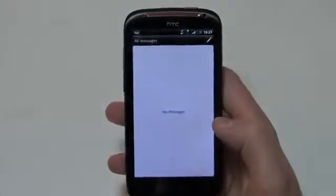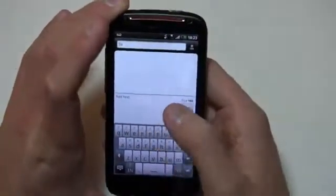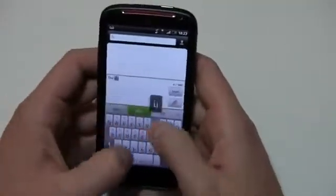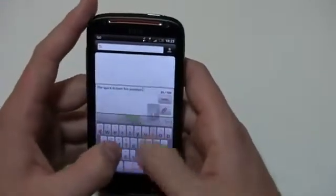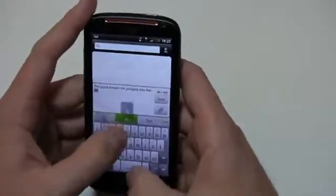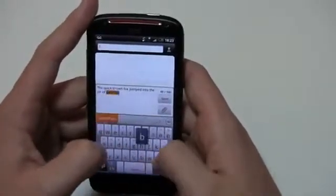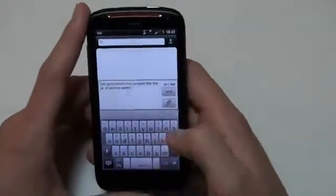Let's take a look at messages as well, so you can see the keyboard. Now, this only comes with 1 keyboard, but it's kind of 2 keyboards in one. So we'll say the Quick Brown Fox. What are we gonna make the Quick Brown Fox do? Quick Brown Fox jumped into the jar of peanut butter. He's a really small fox.